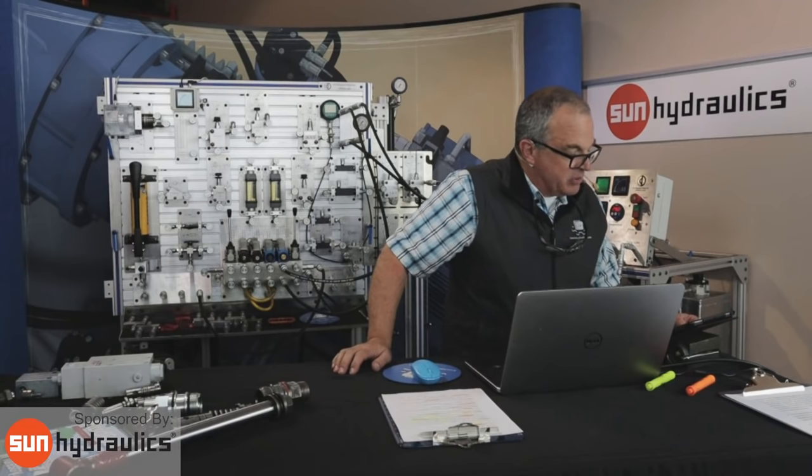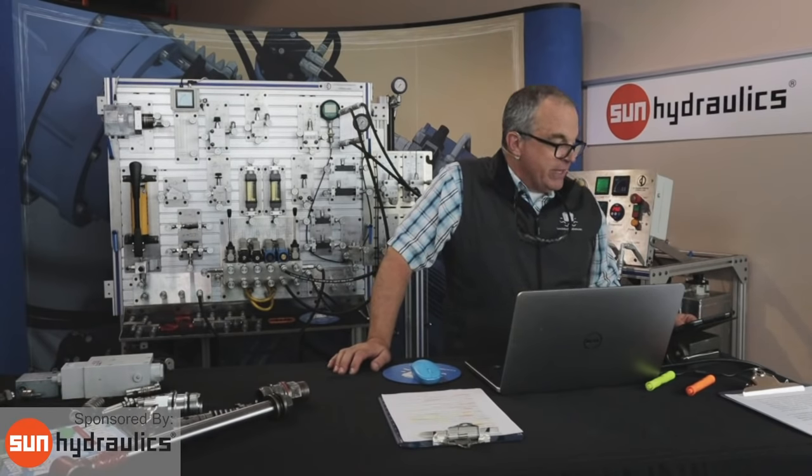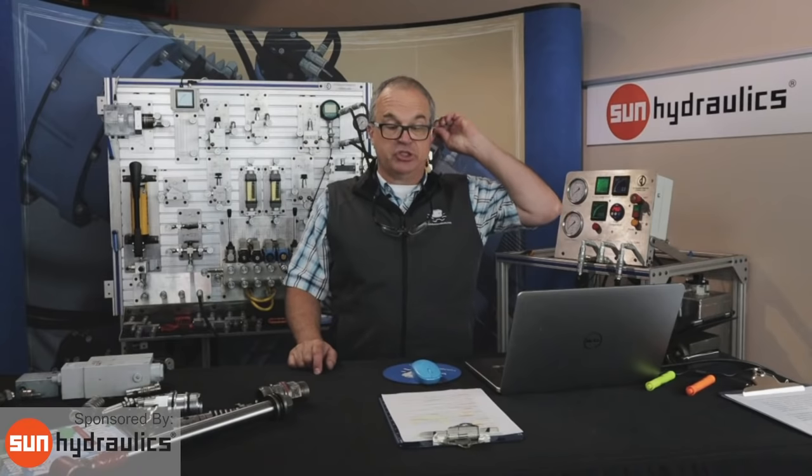Ravindra asking, if a counterbalance valve is in continuous operation, then how much heat is generated in the system? Heat is generated by continuously cycling oil through a counterbalance valve and counterbalance valve action. Yes, how to avoid it? Carefully select the lowest pilot ratio that still gives you good motion stability.